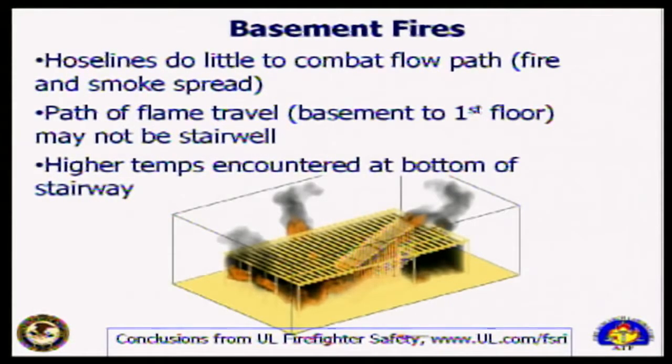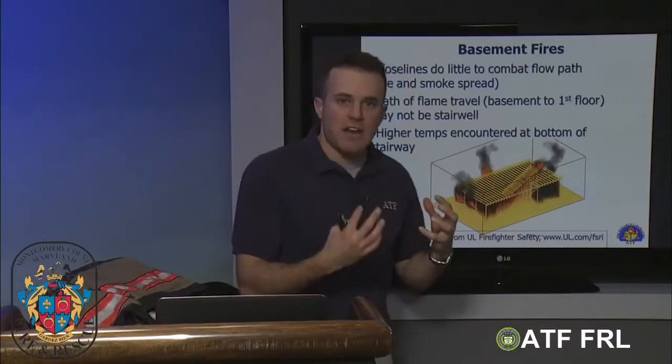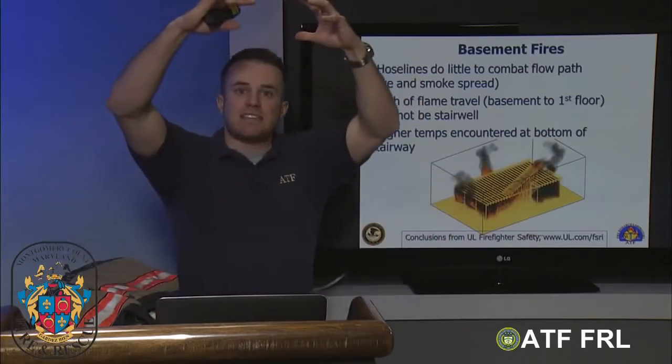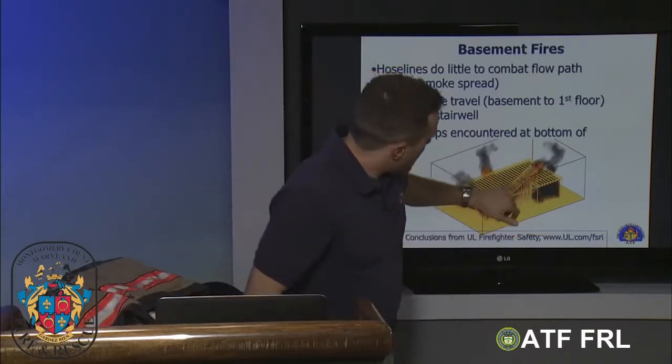In basement fires, the idea that the first hand line is going to go to the top of the stairs to protect the search and prevent fire spread. And they evaluated how effective these hand lines are at battling these flow paths, and they determined that they don't do very much to combat fire flow and especially smoke spread. So what do we mean by that? Well, if we have a hand line at the top of the stairs, the source of all that energy is the fire at the bottom. That's what's basically making these gases heated, making them buoyant, and going up the stairs. There's not a lot of fuel in that stairwell.